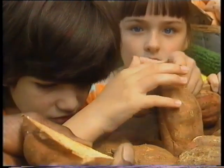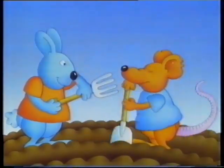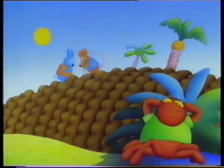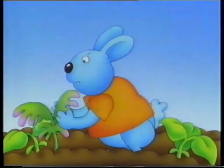There's a story from the Caribbean about Anansi the Spider. He loved sweet potatoes. It's called Why Anansi the Spider-Man Makes Webs. One day, Anansi got together with his friends Hare and Rat and planted a field of sweet potatoes. They dug the ground, planted the sweet potatoes in neat lines, and waited for them to grow. Every day they would go to the field and pull out any weeds that tried to choke the tender young shoots.